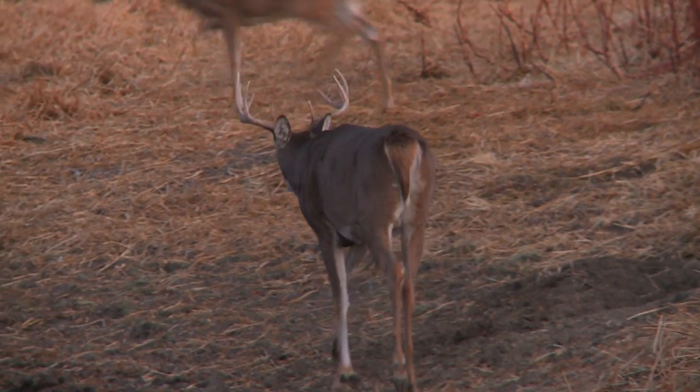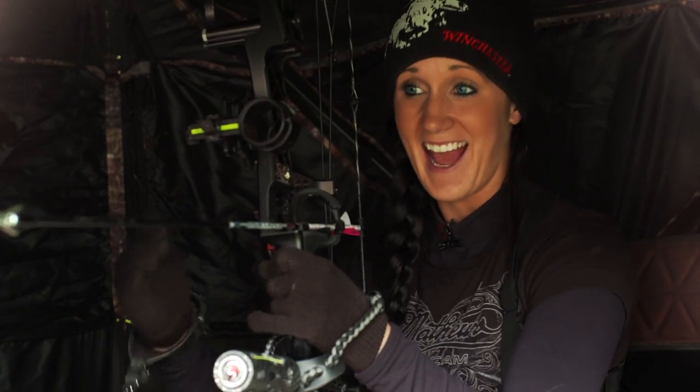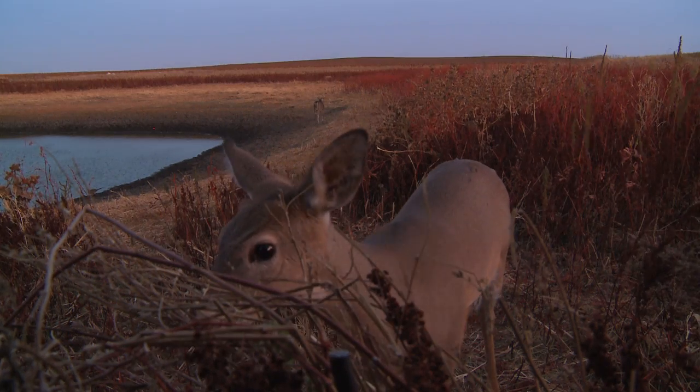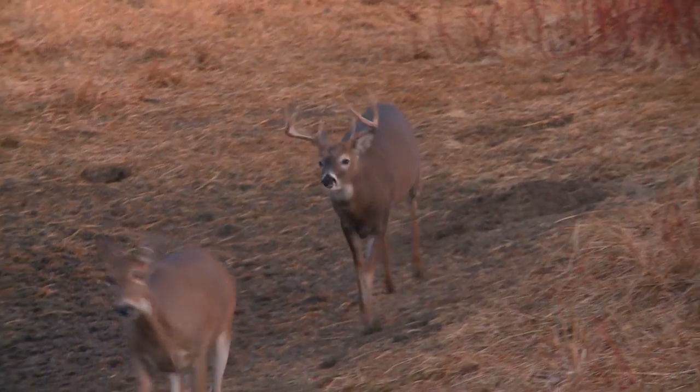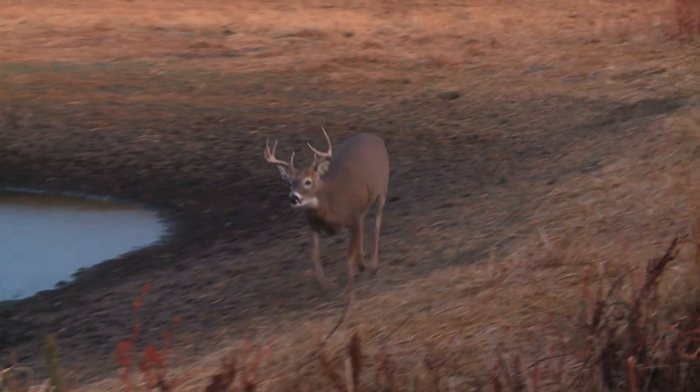Just had a pretty close call. It's the last evening, and I had a doe literally about 2 steps from the blind, and a nice buck was behind her and actually came running right toward us. I had all the time in the world to make a shot.